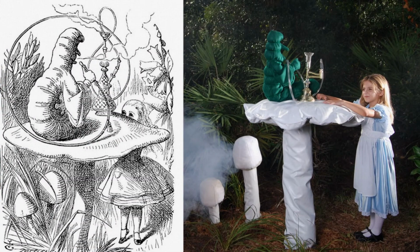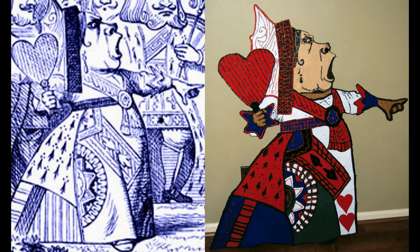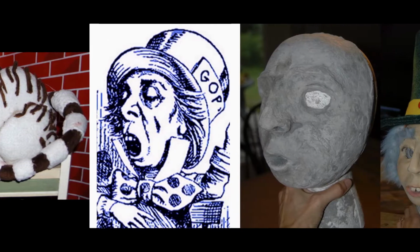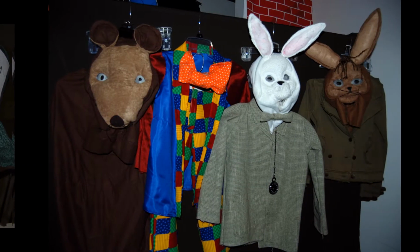How do I create a caterpillar? How do I portray the Queen of Hearts? How do I create a Cheshire cat? All these are the things that I needed to include. Do I create a mask for the Mad Hatter? How do I make the Mad Hatter look like the drawing illustrations that were made by John Tenniel? All those other things took a lot of time.